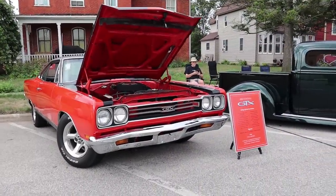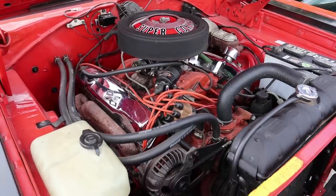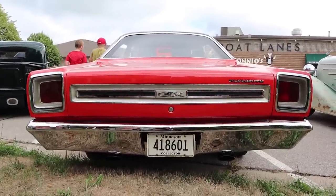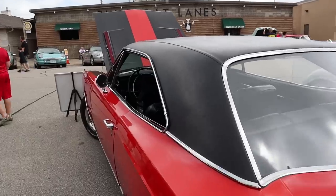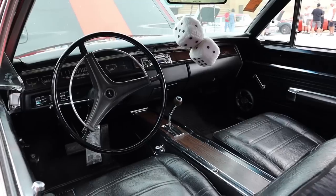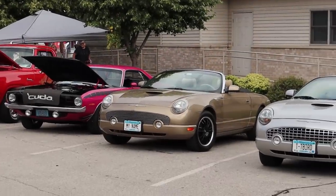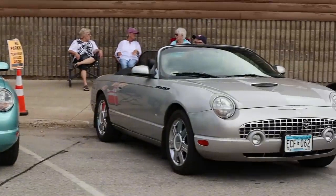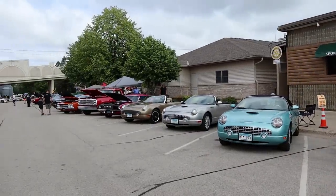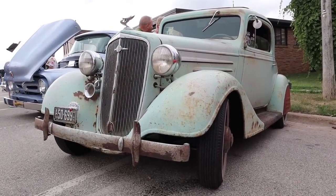A 69 Plymouth GTX. Engines are so massive in these. Somebody definitely got the message out to the T-Bird Club, the local T-Bird Club. 1, 2, 3, 4, 5 T-Birds, all brand new. Well, the newer models anyway. How about that? Here's a 34 Chevy Master Sports Coupe.